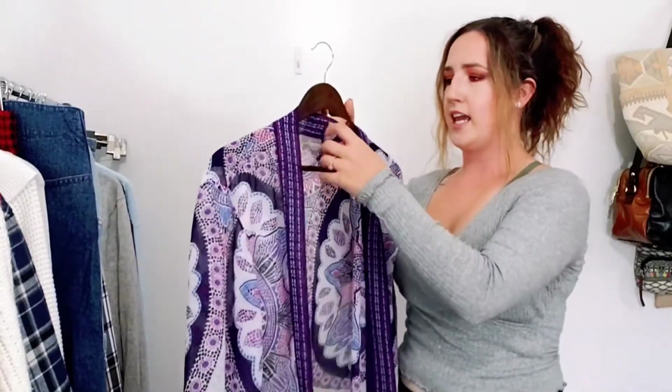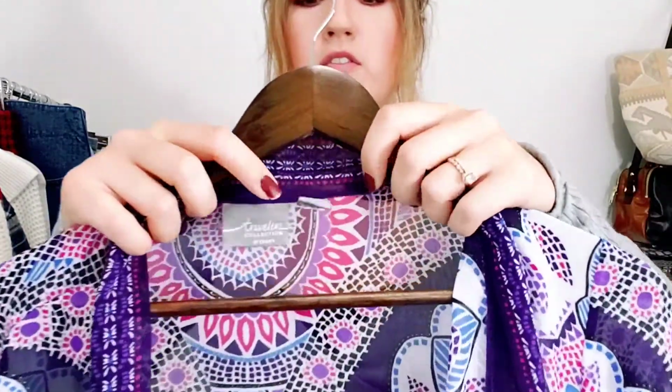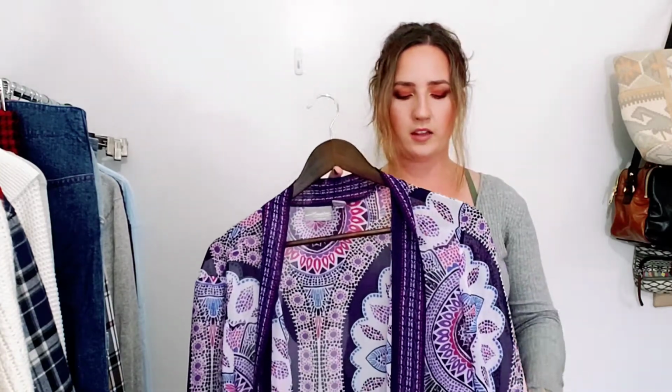Next is a kimono top by the brand Chicos, and this is the Traveler's Collection, size 3, which Chicos does vanity sizing. I always have to point that out because I did not know that when I started, but Chicos and some other brands like Torrid do vanity sizing, so you really have to check their size chart to convert to a regular US sizing. So size 3, I believe, is a 3X, but I'd have to double check that. I always go back and look.